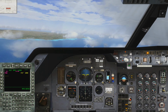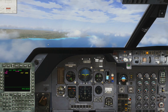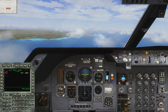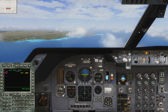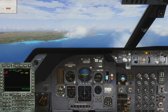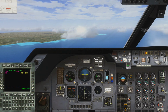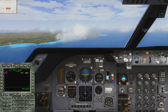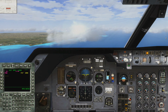Flaps 10. Down to 190 knots. I don't see it yet. I don't think it's that. It's gotta be straight ahead. The thing is, how far is it past that waypoint? Down to 170 knots. So it looks like it's over towards the edge of the island. Makes sense. Flaps 18.